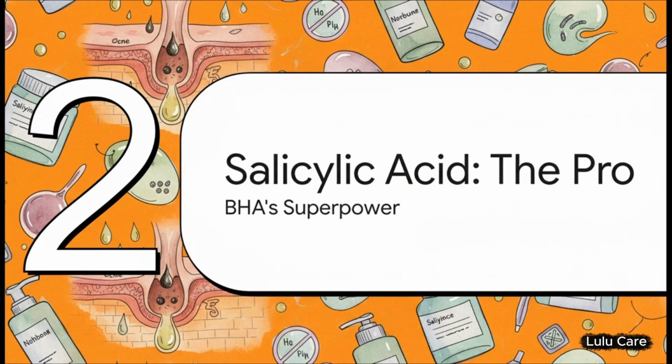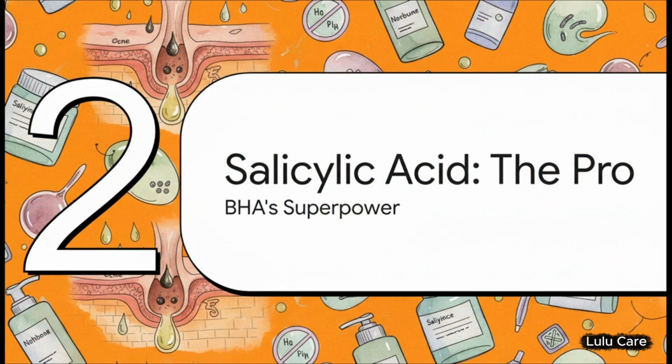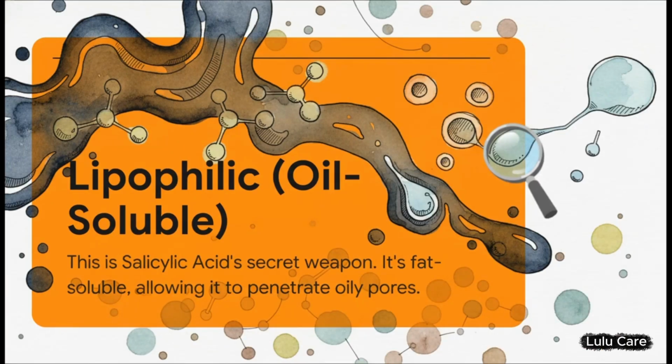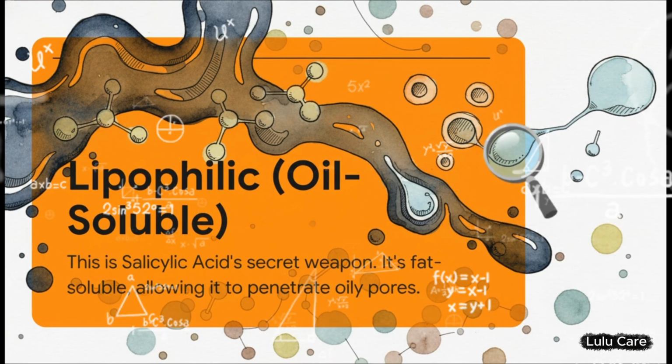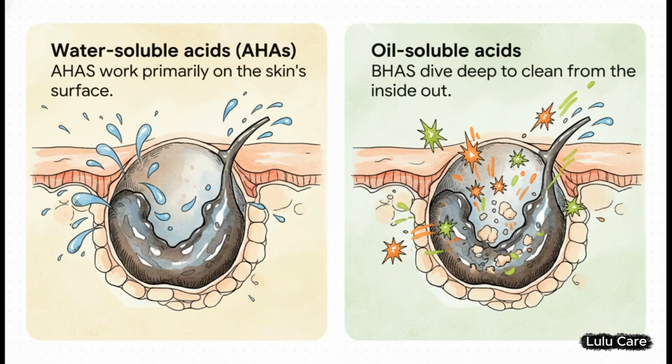First up, let's talk about the absolute pro when it comes to pores, salicylic acid. If you are dealing with any kind of oiliness, blackheads, or breakouts, this is the one you really need to know about. Its secret weapon is a property called lipophilic. It sounds super complex, I know, but it just means oil-soluble. This is salicylic acid's superpower because it lets it mix with oil in a way that most other popular acids just can't.